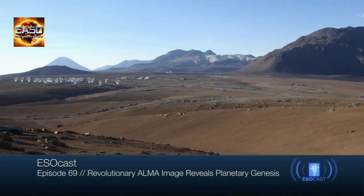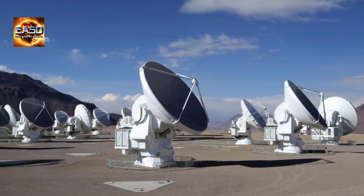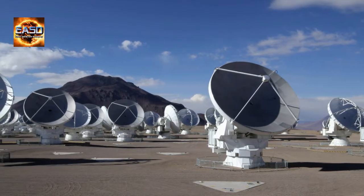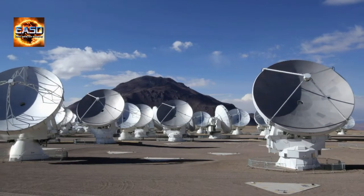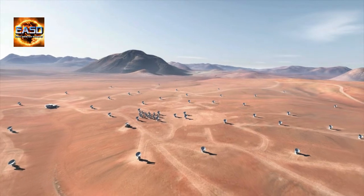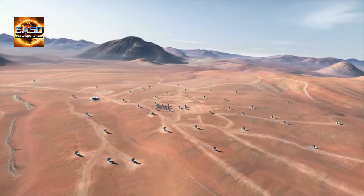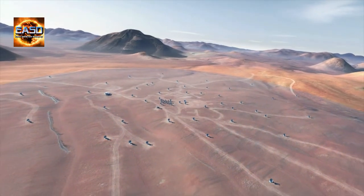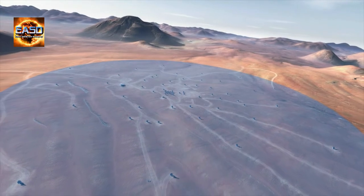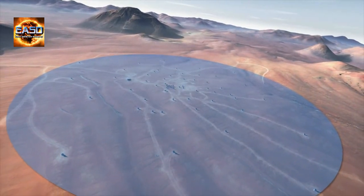ALMA, the Atacama Large Millimetre Submillimetre Array, is a powerful telescope for observing the cold universe. It consists of 66 high-precision antennas that can be placed in different configurations. For the first time, the ALMA array has now been configured with the antennas up to 15 kilometers apart. This is close to the maximum possible baseline of 16 kilometers and allows ALMA to discern much finer detail than has ever been possible up to now.